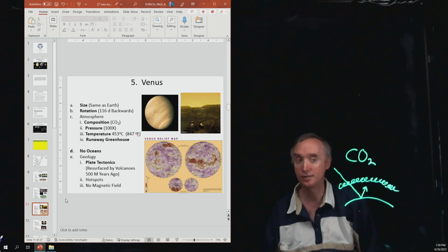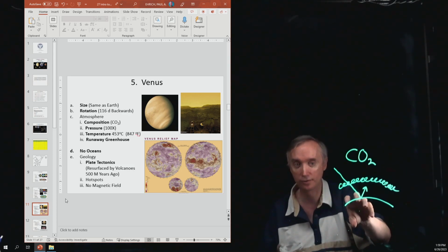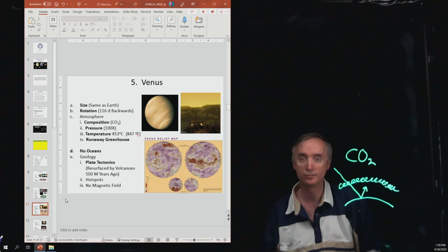It does have hot spots. It doesn't have plate tectonics, but certain areas have molten material underneath the surface, sending up blobs to the surface, and that's what powers its volcanoes. And then it does not have a magnetic field.